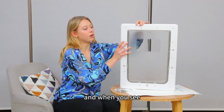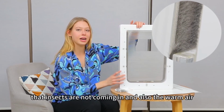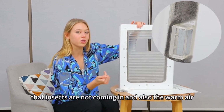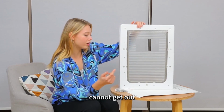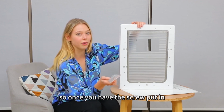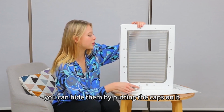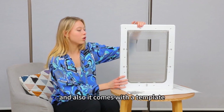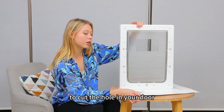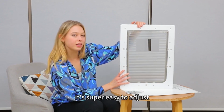And when you see from the side, there is a seal where you see that insects are not coming in, and also the warm air cannot get out. And it also comes with screws, and there are also caps. So once you have the screw put in, you can hide them by putting the caps on it. And also it comes with a template to cut the hole in your door, so it's super easy to adjust.